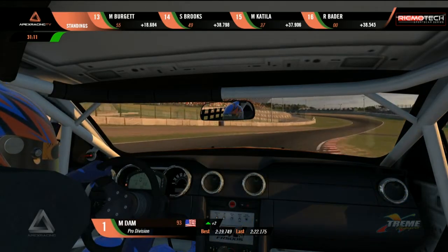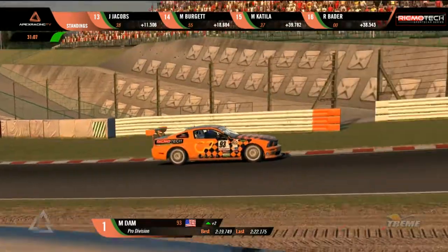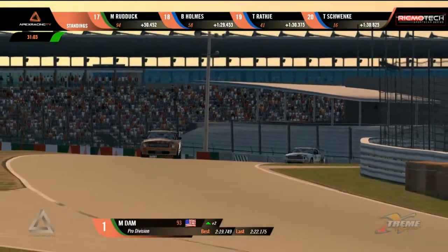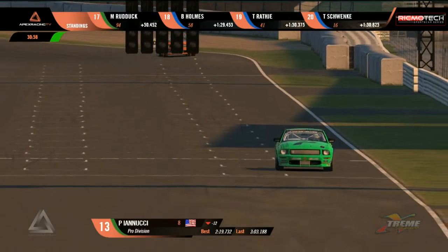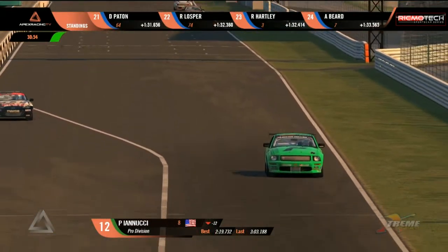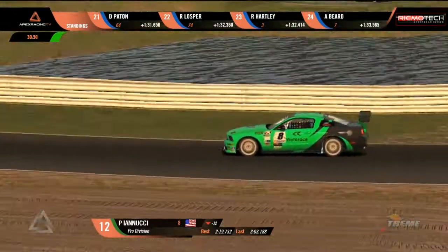Will Dam react instantly to get back on? Has Graham's taken tyres? That's the thing. Looks like a long stop, so I'd say he probably has. We're over 23 seconds. Iannucci was only 22.6. Here he comes, Graham's coming out of the pits. Iannucci's going to get him. Wow. Again, Will does the business with the strategy.